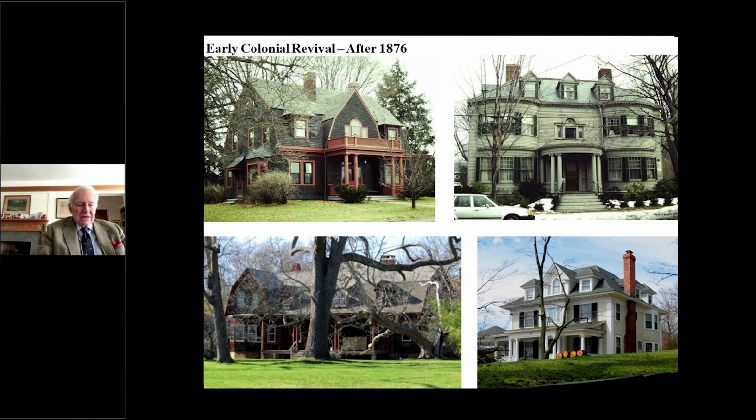You can see a mixture there. And the one on the upper right is probably the earliest example, and you can see it's kind of a mixture of all kinds of things. The lower right is a later one, and it's a typical four-square structure, and you see that in a lot of suburban houses. And you'll see some other examples.